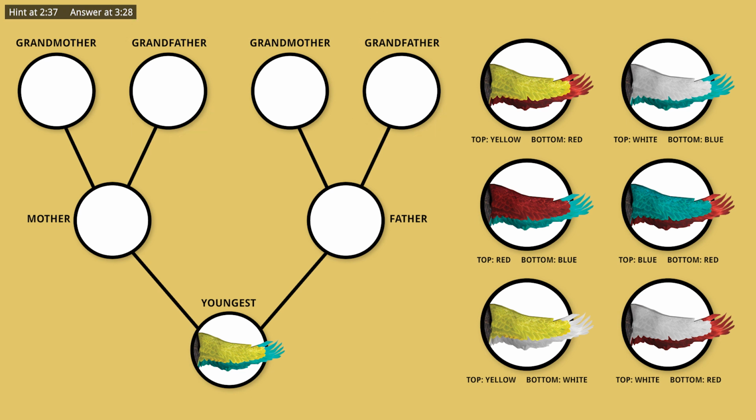Can you fill in the entire family tree? You can pause, rewind, and take notes. A hint will be given in 10 seconds.